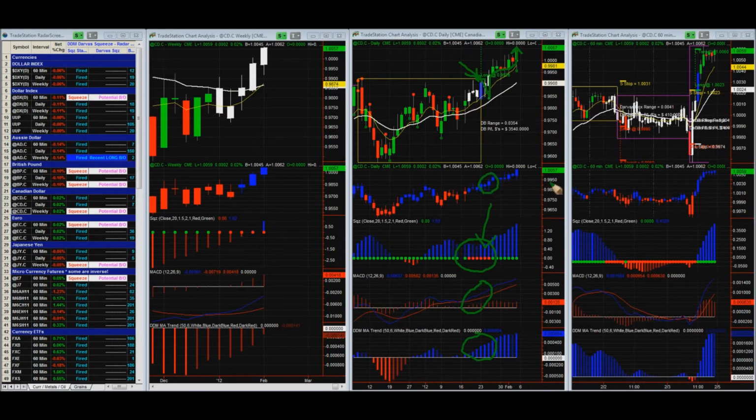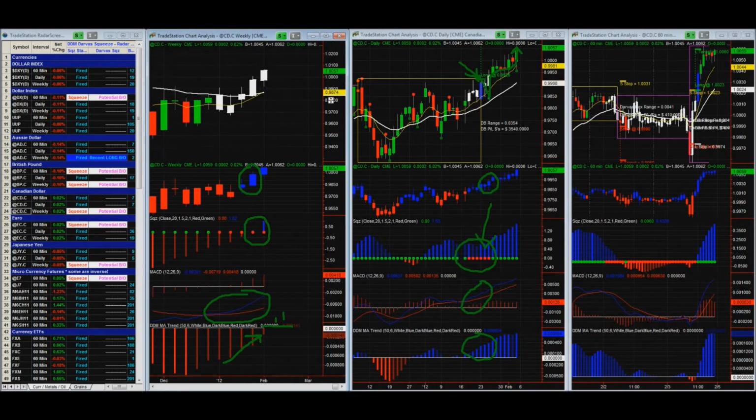The Heikin-Ashi is bullish. Now on the weekly chart, you can see we have something setting up on the weekly chart as well, where these indications are starting to come together, and this is still negative, but it's losing momentum to the downside. So at some point here, I'd be looking for it to break above the zero line and turn blue and start moving higher.